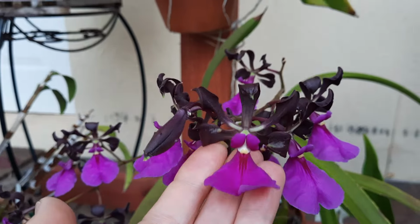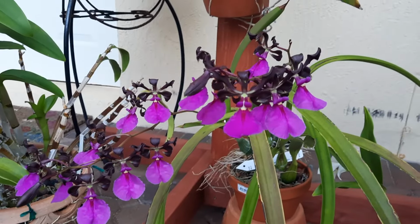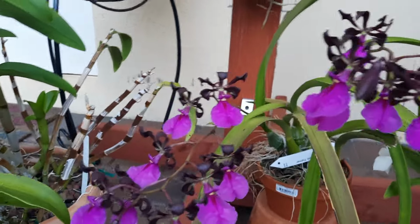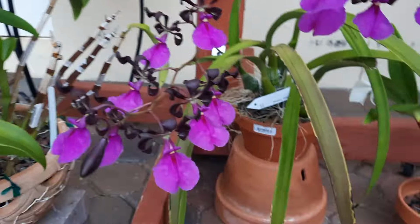This is the one that got me a blue ribbon, the first place at the Boca Raton Orchid Society judging panel. So she gave me two flower spikes again. Smells so good. This was an orchid from Palmer's Orchids. That's a species, Cordillera rosea.